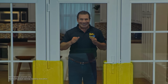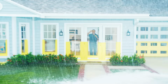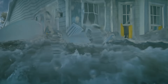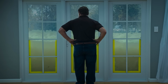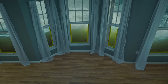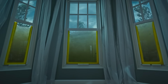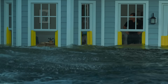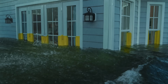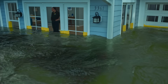Once everything is dry and sealed, let's open the floodgates. That water is rising fast, but our flood protection products are holding tight. And when used in combination with one another, they'll create a powerful force field of protection.